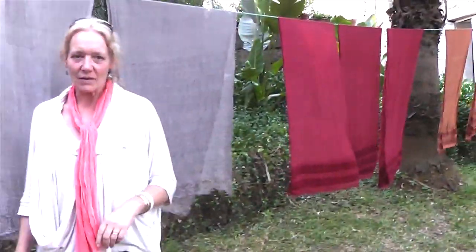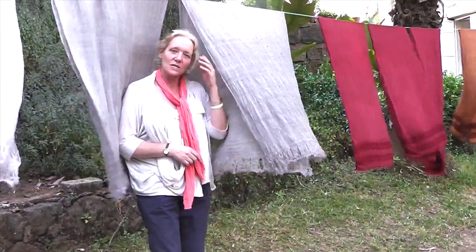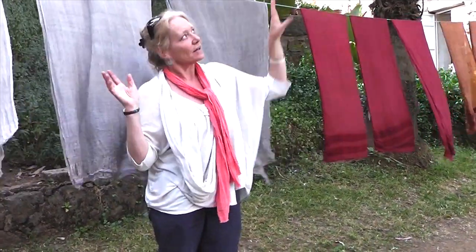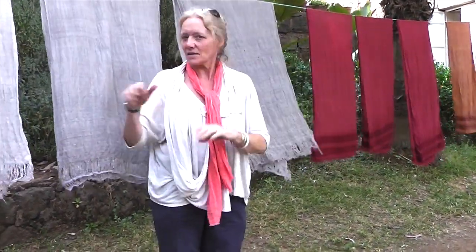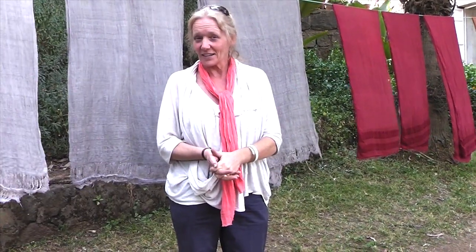So from the weaving, we get our beautiful finished product, and of course the next step is dyeing. With our silk, we use natural dyes, so as much as possible we're using eucalyptus trees and flowers that we find in Ethiopia, even the famous Ethiopian coffee we use for dyeing, and the national flower of Ethiopia is a lovely color.